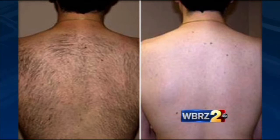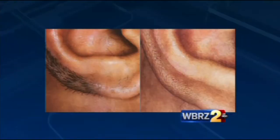Well, it depends on how fast a laser you have. Of course, Dr. Z, I have the fastest. I have 3. But it takes about 45 minutes for that whole back. It's the surface area of the laser.